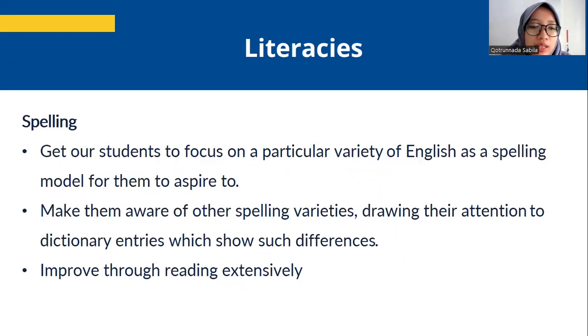And then, one reason that spelling is difficult for a student of English is that the correspondence between the sound of a word and the way it is spelled is not always obvious. To help make things clear, we should get our students to focus on a particular variety of English as a spelling model for them to aspire to. But we should also make them aware of other spelling varieties, drawing their attention to dictionary entries which show such differences. One of the best ways to help students improve their spelling is through reading, especially extensively.